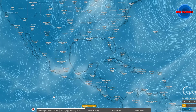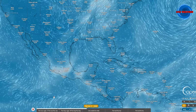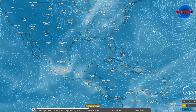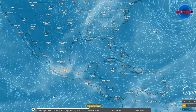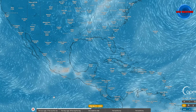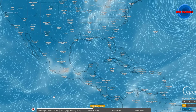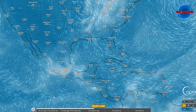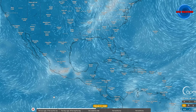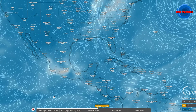Now comes the part many viewers enjoy, the quick model tour. Summarized clearly without too much technical jargon. ECMWF, Euro, appears cautious, a slow scenario, favoring a disturbance consolidating in the central Caribbean from day 7 to day 10. In that case, if it forms, the system will strengthen late and then try to move northward when it meets the westerlies.